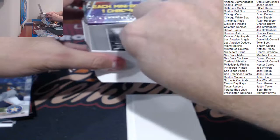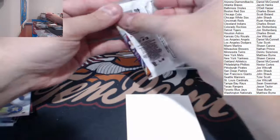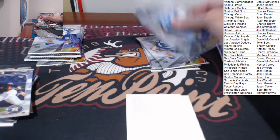How about a Pete Alonso auto? That'd be nice. Empty box, empty box. Yeah, man. I'm trying to get me some Nico stuff also. I just picked up a couple Rodiner. I picked up a couple of his stuff. I got in a Raz.